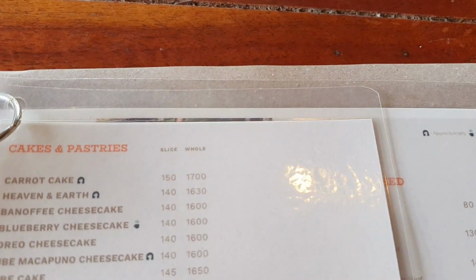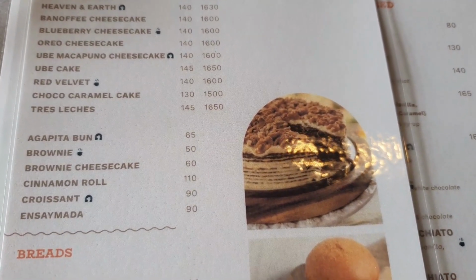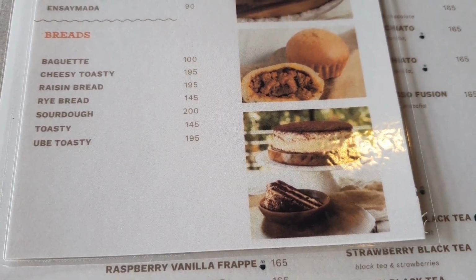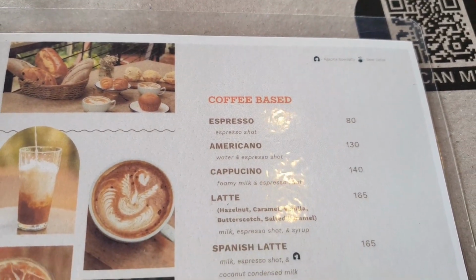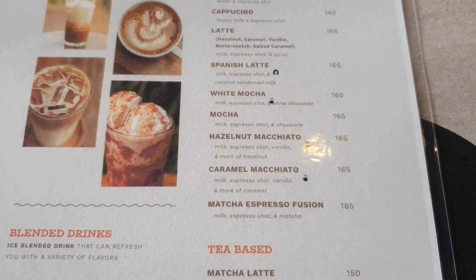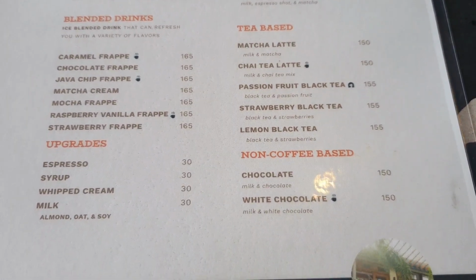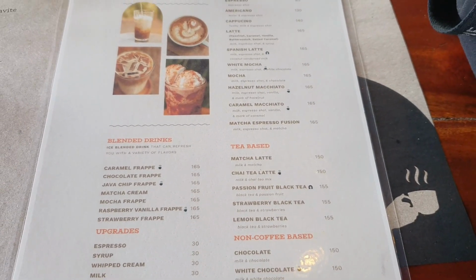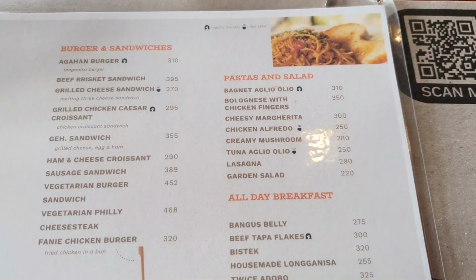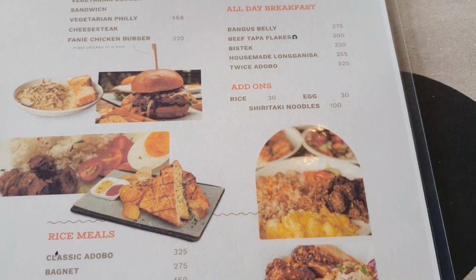Here's their menu. They have cakes and pastries, breads, coffee-based drinks, ice-blended drinks, tea-based drinks, non-coffee-based drinks and drink upgrades. For their food menu, they have burgers and sandwiches, pasta and salads, all-day breakfast, rice meals and add-ons.